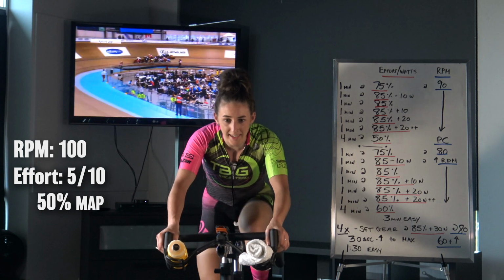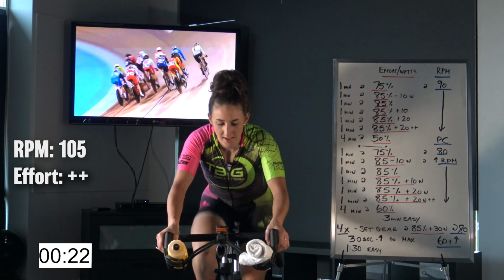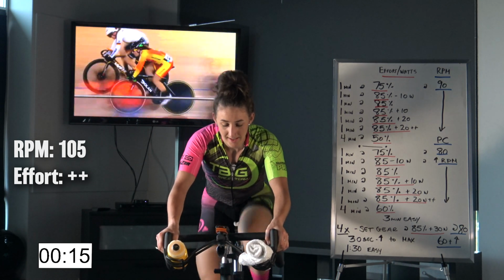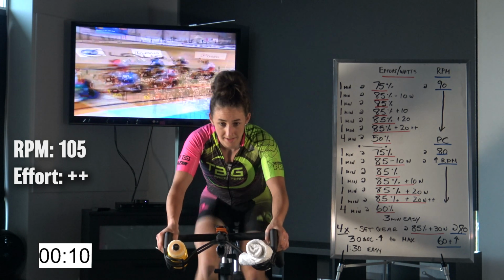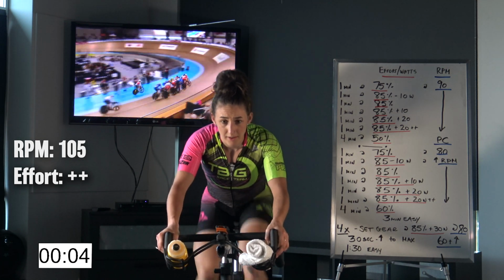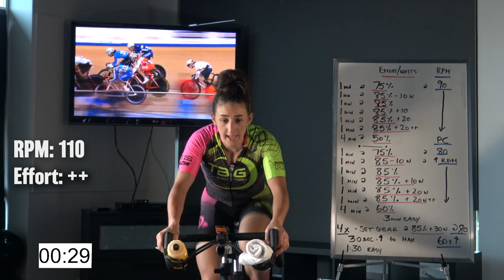Get ready, 30 seconds here. Bring that cadence up to 105, still an easy effort. Settle in. Got 15. And 5, 4, 3, 2, 110. Next step up, still in an easy gear, 110 RPM.